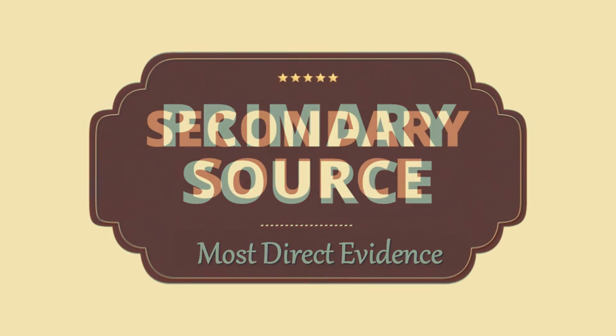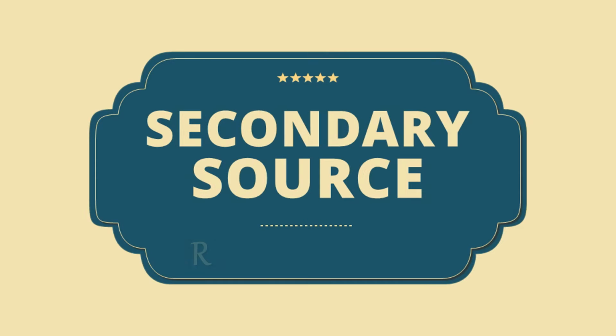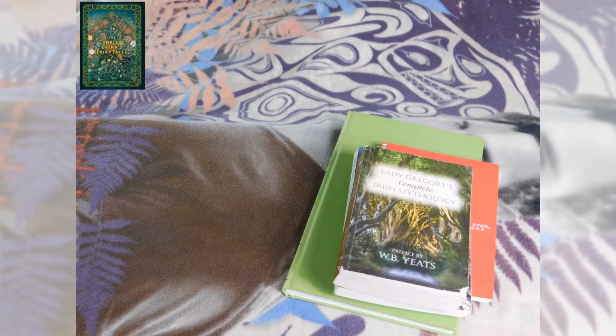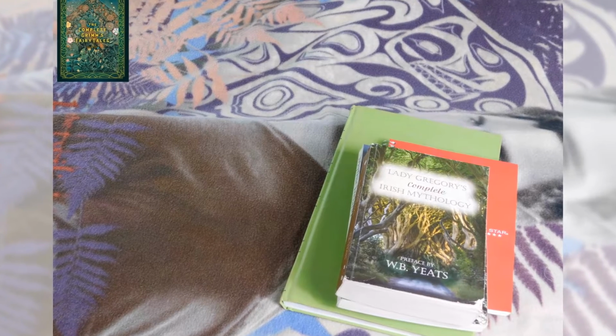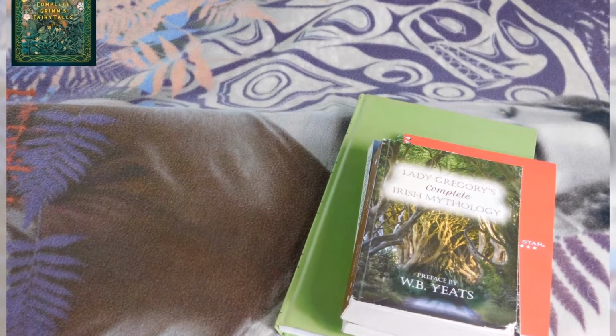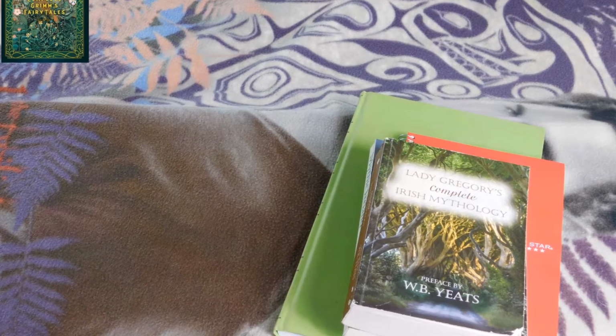Now we have my secondary sources. For me, these are my secondary sources because I weeded out the information I needed from these works. The first of these is Lady Gregory's Complete Irish Mythology. She wrote this text from the translated sources, filling in where the texts were not complete. She tried to stay as close as possible to the original translation.